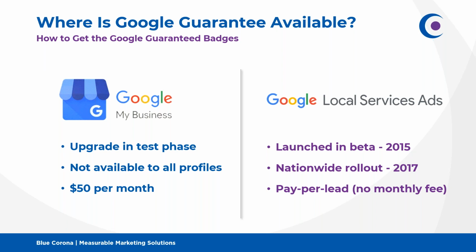Google Local Service Ads, or GLSA as we often refer to it, has always had the Google Guarantee as a crux of its offering. GLSA began rolling out in 2015 and has been available nationwide since 2017. So during that time, they've added different service industries so that today it's available for most home services. With Google Local Service Ads, there is no monthly fee. However, you do pay for what Google deems as a lead.